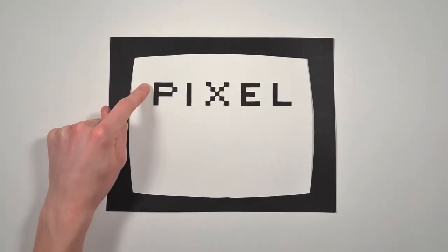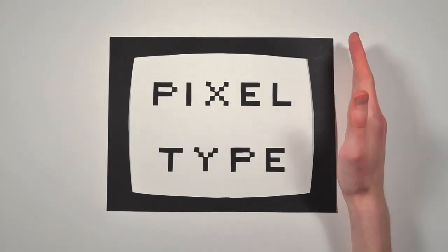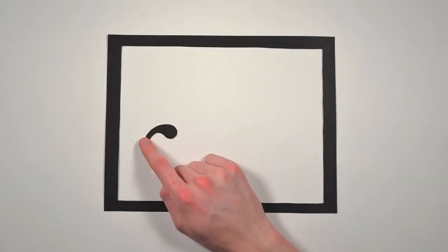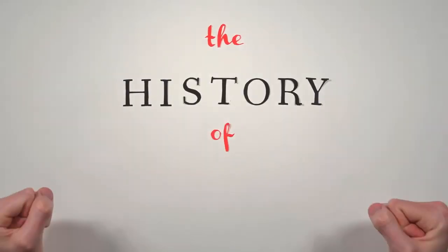The world of typography changed forever with the introduction of the computer. There were a few difficult years of crude pixel type due to the primitive screen technology. But then technology evolved and computers began to allow for the creation of thousands of beautiful typefaces, and the odd dud. But now anyone has the freedom to create their own unique typeface. And that is the history of typography.